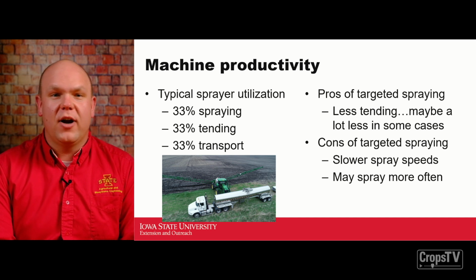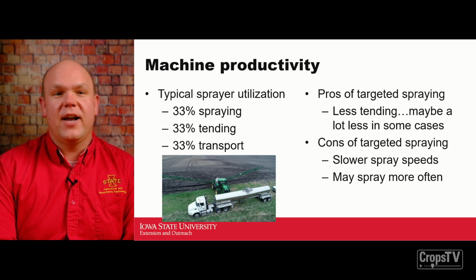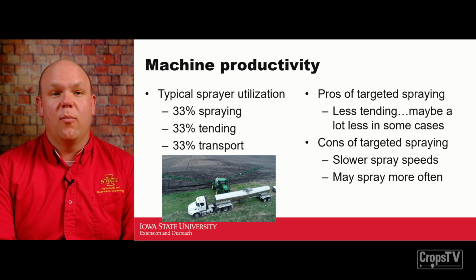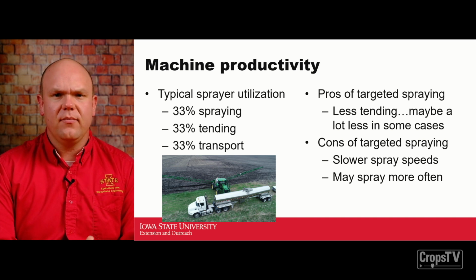But we only get paid for the spraying portion, right? Typically on a self-propelled sprayer, whether it be a co-op machine, where we're getting paid a certain dollar for every acre that we cover with that machine, or a grower where we're trying to get over a certain number of acres per day, that's the piece of that equation that really matters: the percent spent spraying.